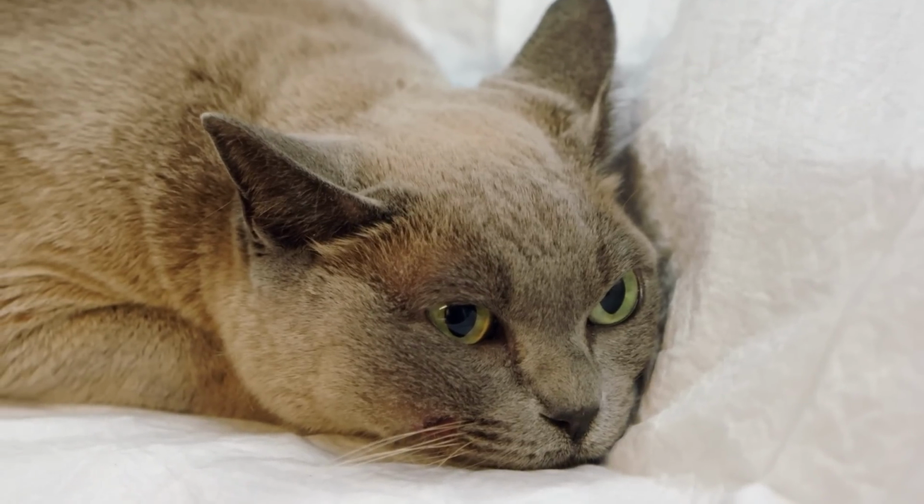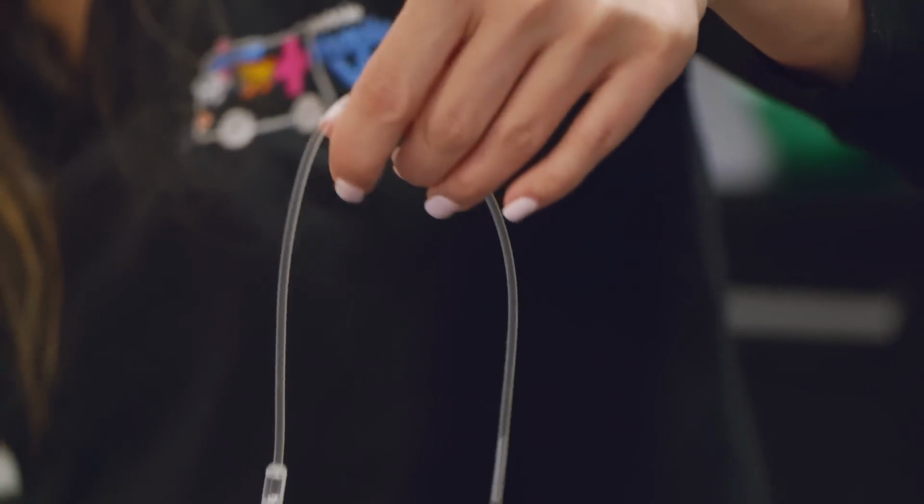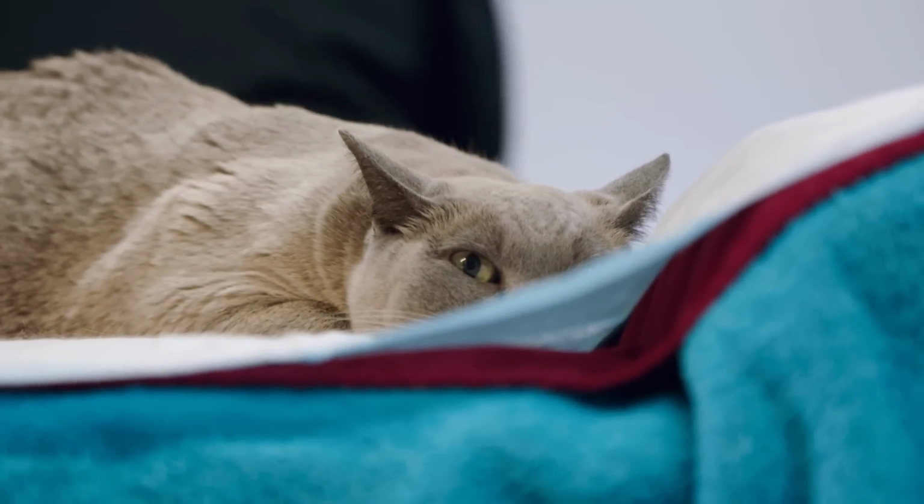So now I've got the cannula in, I'm going to pop her onto the fluids, and that will just keep her well hydrated before we start any of her general anaesthetic. So Misha's a bit of a tricky case because obviously being an older cat and having kidney issues, you're not keen to put her on the anaesthetic and put her through that. But unfortunately, she's got a condition that's life-threatening. If we leave it, we've really got to go in and get that infection out. Otherwise, she could die from that.